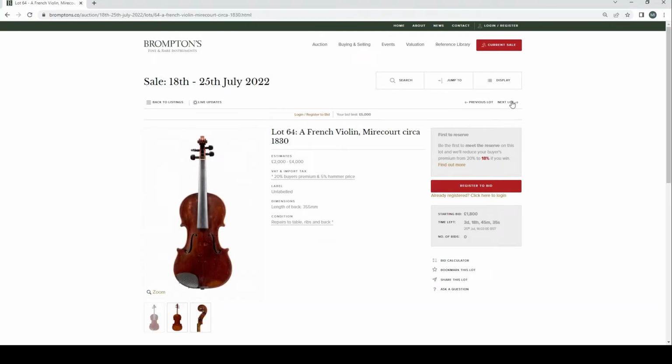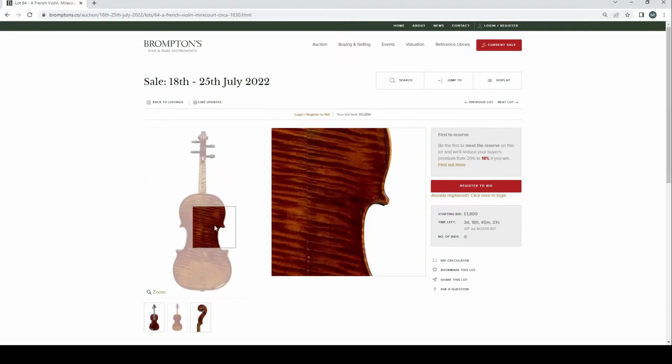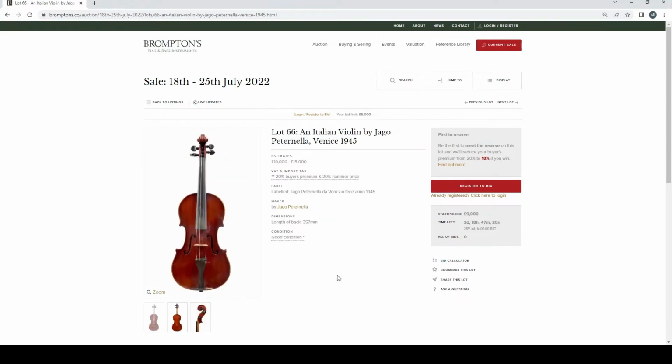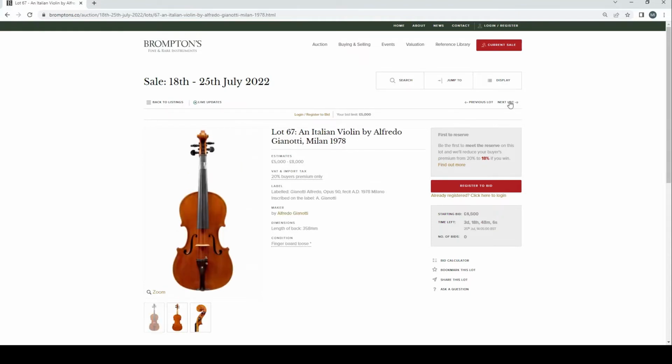French violin, Miracle, 1830s. 2 to 4 is the estimate. No bids so far. A nice back on that. Looks like it's had some repairs. Italian violin by Diego Pitanella, Venice, 1945. 10 to 15,000 is the estimate there. An Italian violin by Alfredo Gianotti, Milan, 1978. 5 to 8,000 there is the estimate.